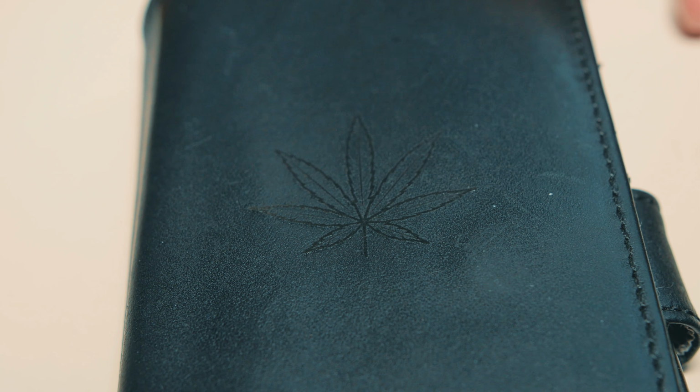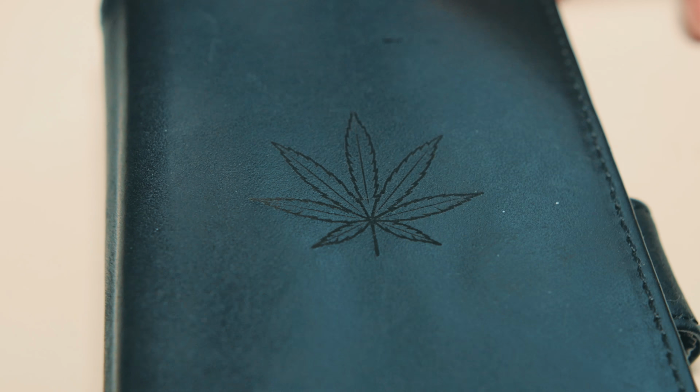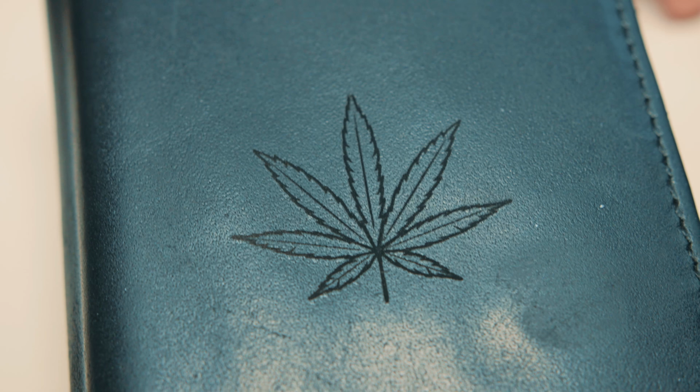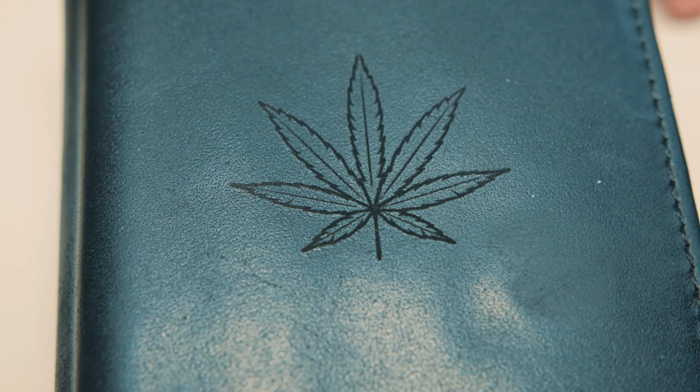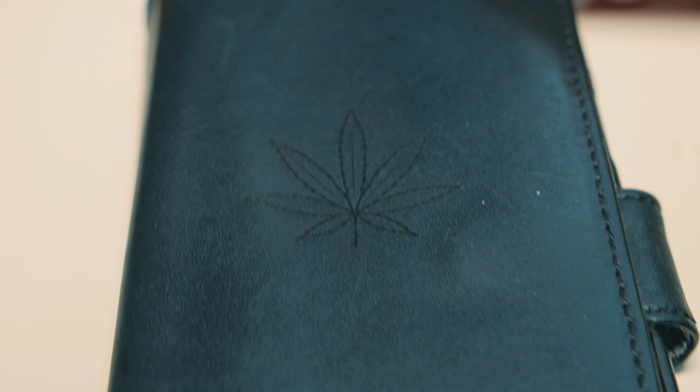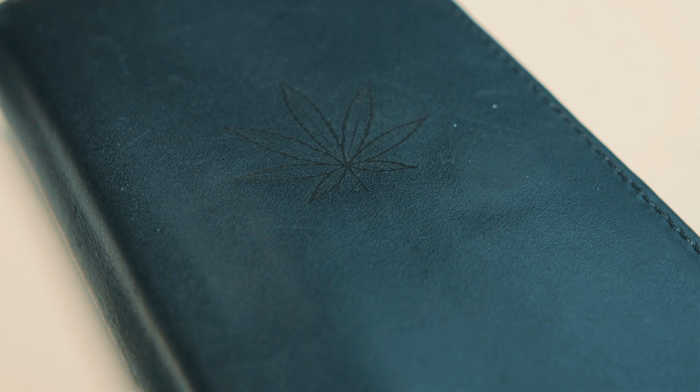Okay, it's finished. Let's take a closer look at what's been done. Check it out then. And that is what I did. And when I tilt it at an angle, you can see it even better. It's really not that bad, to be honest. So it's kind of hard to see at some angles, but then it's quite obvious at others. But yeah, not bad. I'd really like to try it on my phone, but I don't know what would happen.